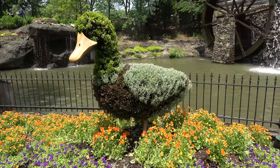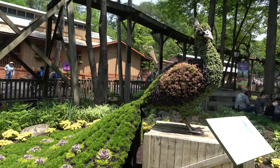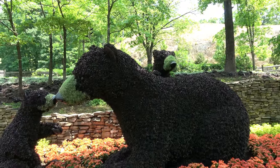We came for Christmas last year. It was wonderful. Lots of lights, lots of wonderful shows. But it also makes Dollywood an interesting place to come back at different times of year and go to different events. Like coming during the Flower and Food Festival and seeing all these topiaries, it's pretty neat.